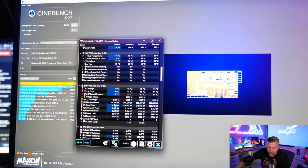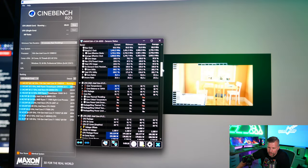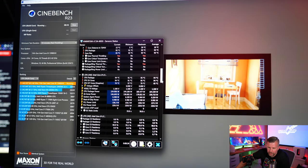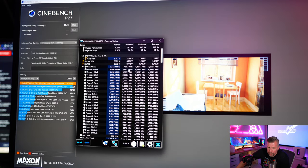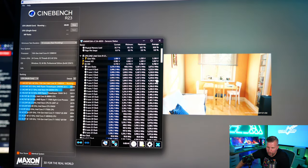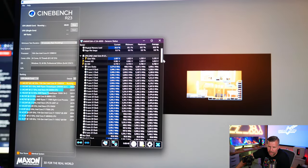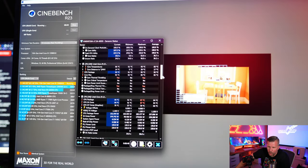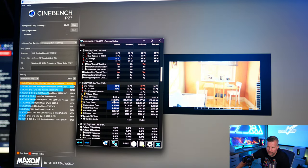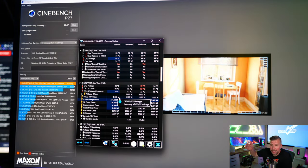Our CPU package power now is 160. It was 145 for a moment there. 166, 151. And looking at our average clock speeds, during the initial higher turbo boost period of time, we were pulling 4.2 gigahertz on average, which is really impressive. The tricky part is now that we're in the long form, we've got the long power limit. You can see that we're pulling 152 watts there. It was kind of 151.8. So you can see that we're basically hitting the long power limit at this point.